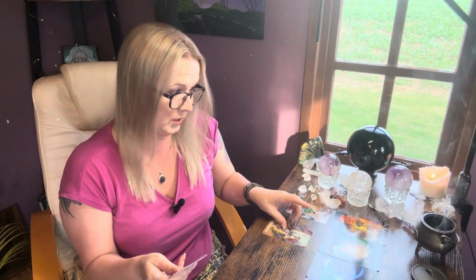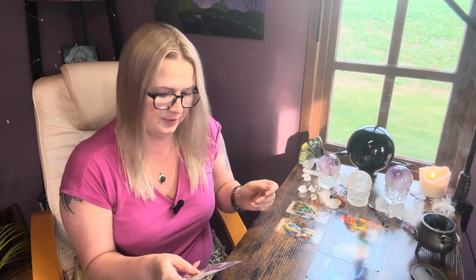Right, and let's see what your cards are. So underneath your first house, you got the 4 of Pentacles. Underneath the 12th house, you got the Queen of Swords. Underneath the 10th house, you got the 2 of Wands. Underneath the 4th house, you got the King of Swords. Underneath the 7th house, you got the 6 of Swords. And underneath the 6th house, you got the Ace of Wands. Let's see what I pick up from this.